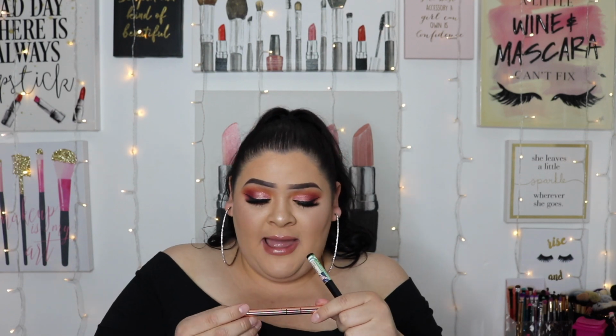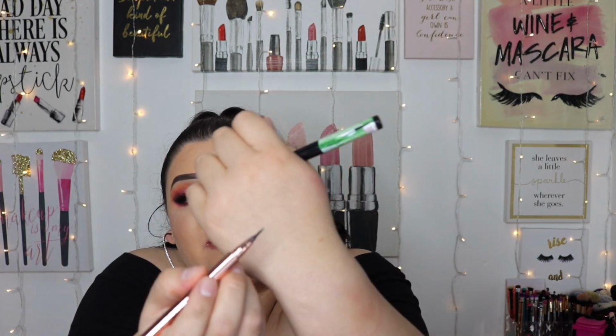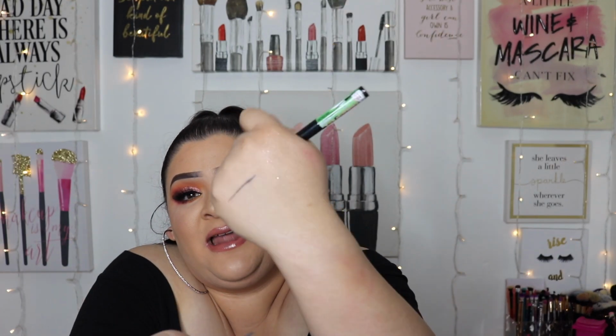And then I have two liners that I want to mention. So the LA Splash Architect Slim Eyeliner, I've been obsessed with it since I got it. I have always wanted to try it when I would watch Nikki Tutorials videos. This is the eyeliner that she would use for a while, and she always recommended it. It gives such a fine line. I really, really like this eyeliner.